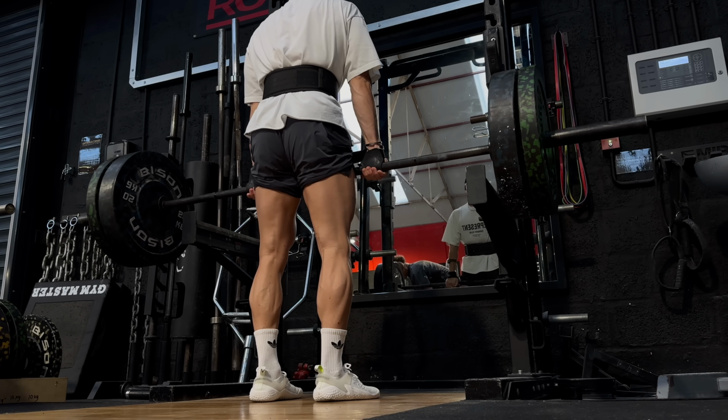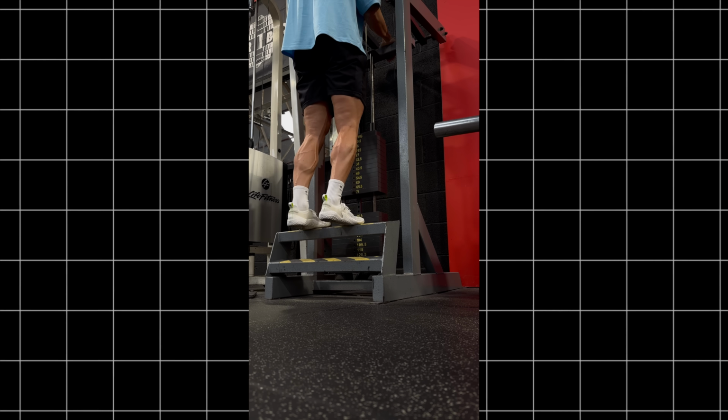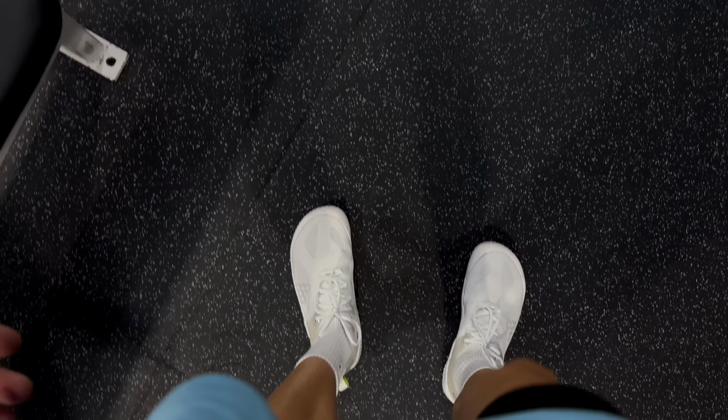I just love the stability feeling of having that flat footbed, and then also the wider toe box is generally speaking quite nice sometimes. So many of our regular shoes kind of constrict your feet a little bit, so having a little bit more breathing room is really nice.